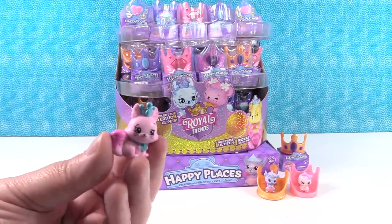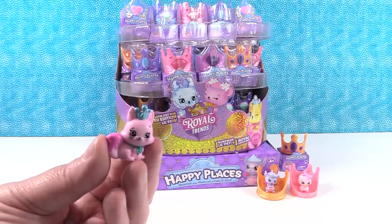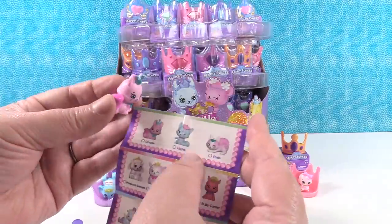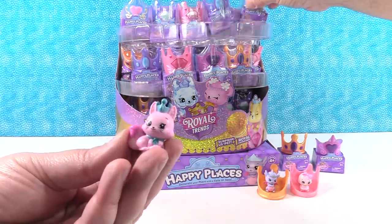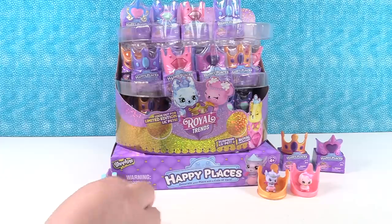I think it's a bunny. It's Glossy. Maybe it's a squirrel. But that's a kitty next to it. Lippy's a kitty. Okay. I feel like this is a bunny. It's okay. We'll go with bunny. Yeah. I'm going with bunny. Glossy the bunny.